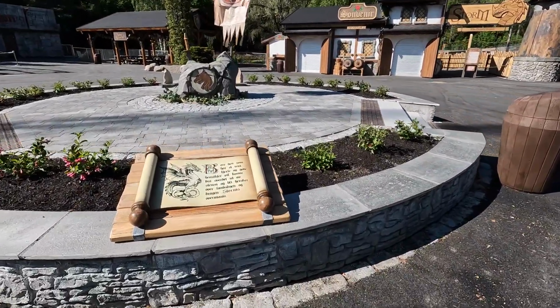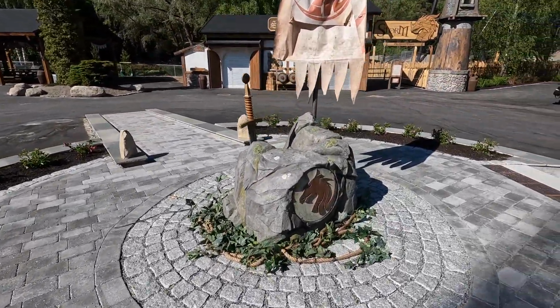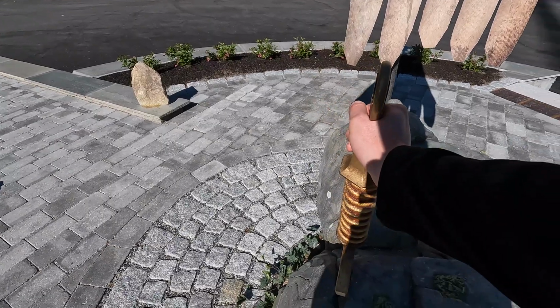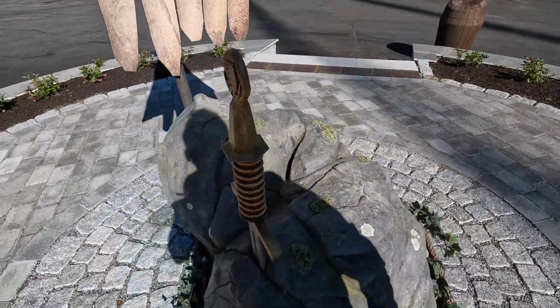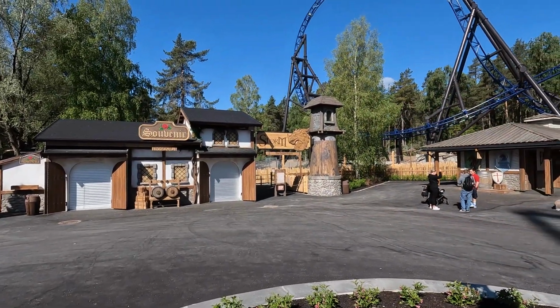Let's have a look at this centerpiece of Dragonville. The Sword in the Stone. You kind of have to try to pull it out, right? No, I can't. It's very stuck. I think they're supposed to be able to take that out, like a Disney thing. It looks like it. I have to say, I like the signs in this area. I like the concept.